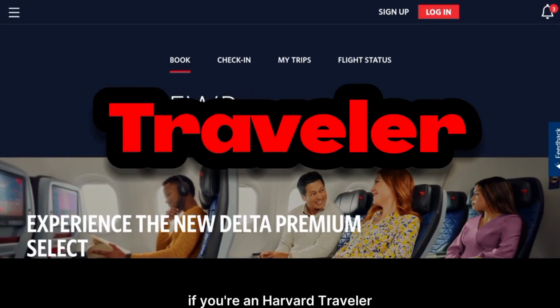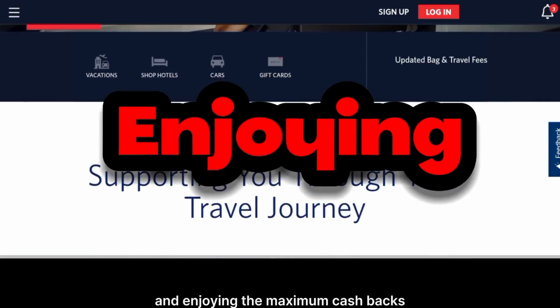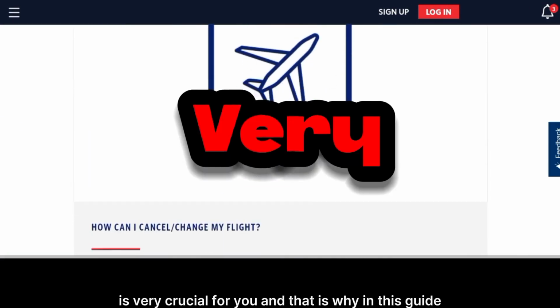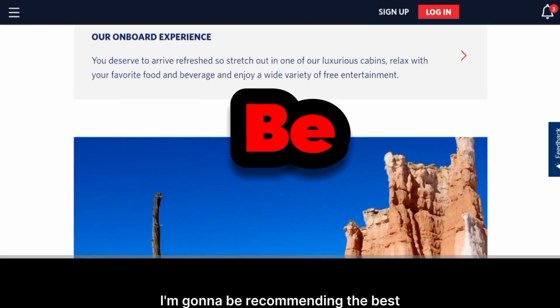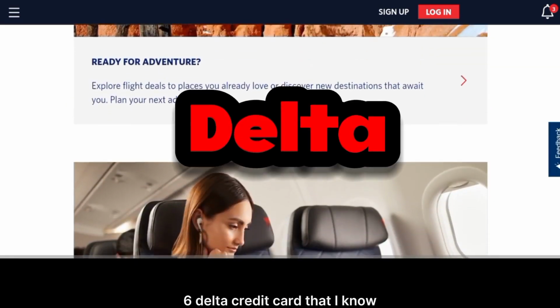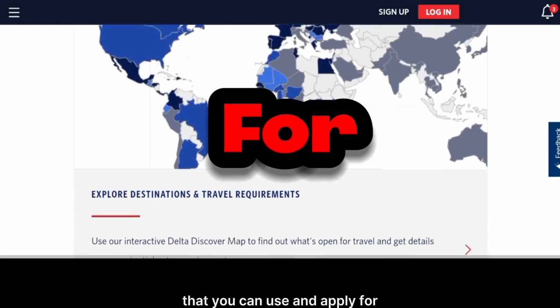If you're an avid traveler, then having a Delta card to help you in saving money and enjoying maximum cashbacks is very crucial for you. And that is why in this guide, I'm going to be recommending the best 6 Delta credit cards that I know you can use and apply for this year.